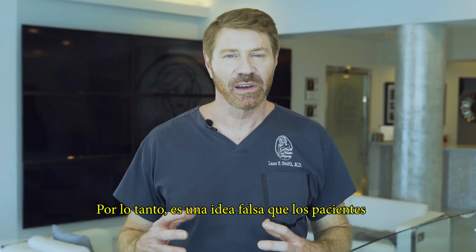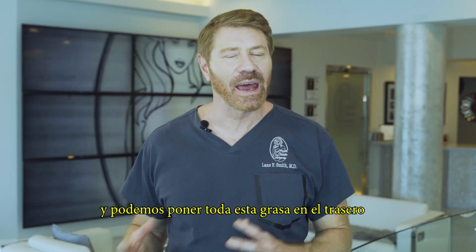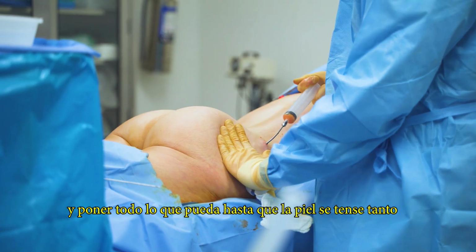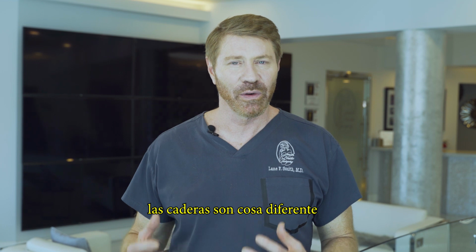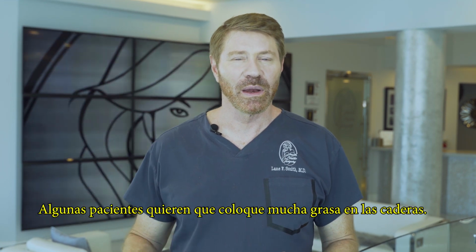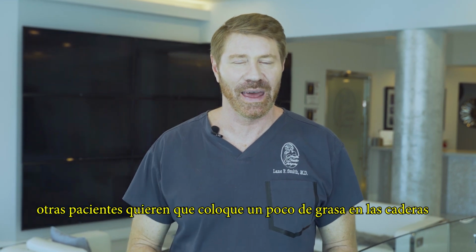So it is a misconception that patients can simply gain as much fat as they want and we can put all of this fat into the buttocks. I try to put as much fat as I can in the buttocks until the skin gets so tight that the fat begins to squirt back out. The hips are a different thing. Different patients like different things. Some patients want me to put a lot of fat in the hips. Other patients want me to put just a little bit of fat in the hips.